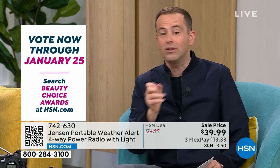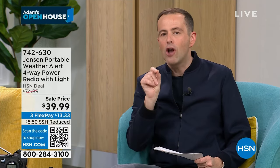It is also a traditional AM and FM radio. So maybe it's for dad who's just working along in the workshop or in the garage or in the kitchen while you're making breakfast, you can have a radio. But again, the features that it has, every home should have one.